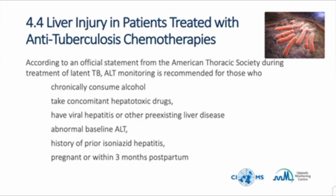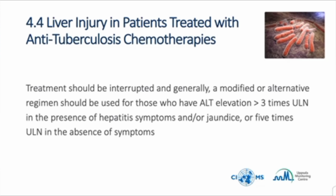There is an increased risk of liver injury in some patients who have chronically consumed alcohol, take other potentially hepatotoxic drugs, have chronic viral hepatitis, have abnormal liver tests at baseline, or a history of prior hepatitis, or are in pregnancy. In those who have liver injury associated with anti-TB drugs, treatment should be interrupted and modified, and hospitalization is recommended in jaundice.